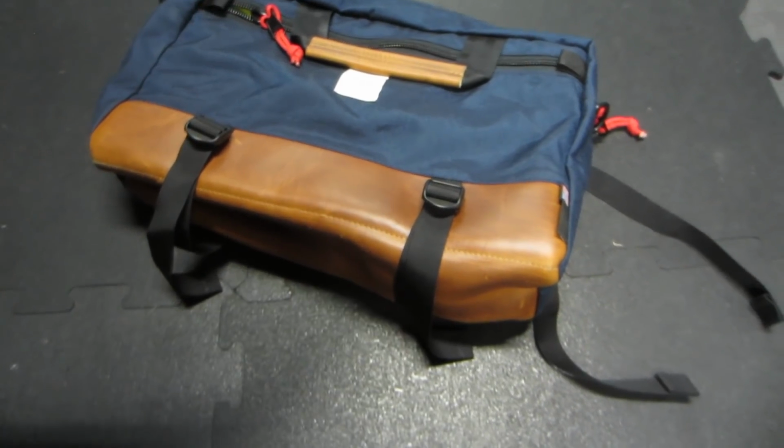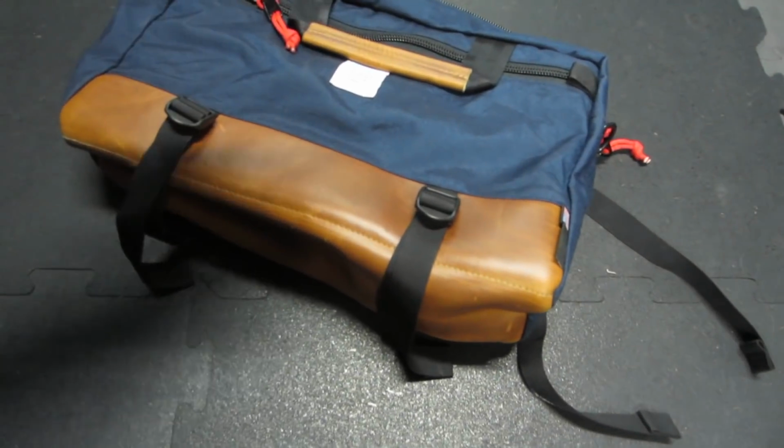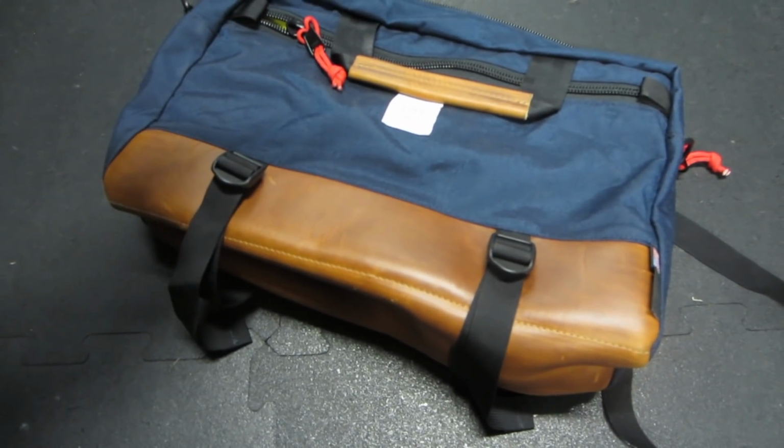So I'm going to put this thing here in a little, not a padded poly, but just a normal sleeve of plastic. I'm going to double sleeve it, put a label on it, and it'll be out to go tomorrow.